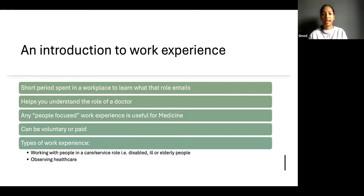So what I mean by that is like if you're working with young children, or if you're volunteering in the community, if you're doing a part-time job where you're dealing with lots of customers, all of that is people-focused. So that will still be relevant for medicine because you're using the same skills, which are communication and empathy, in order to deal with people. And that's what medicine is. It's a people-focused job. As I mentioned, work experience can be voluntary or it can be paid. So paid part-time work, if you have part-time work alongside your studies, can also be considered because you learn certain skills which are useful for medicine there as well.